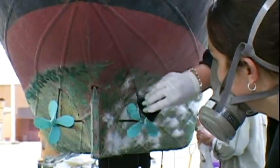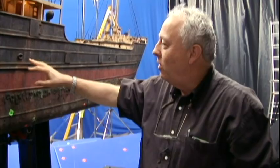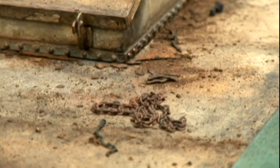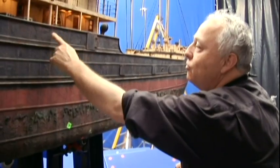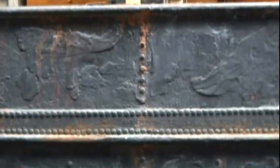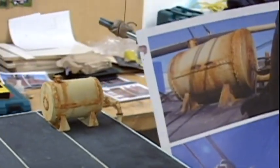Miniatures that work are the ones where everything that's done was done by somebody who had a story to tell. When was the last time that they washed the deck? What was on the deck at that time? Was it animal droppings? Was it rust? Why are these rivets rustier than those? Because water trickles down off the lifeboat davit and runs on this post, so there's more water here, so it rusts more. But that's the kind of thinking that makes a good miniature builder.